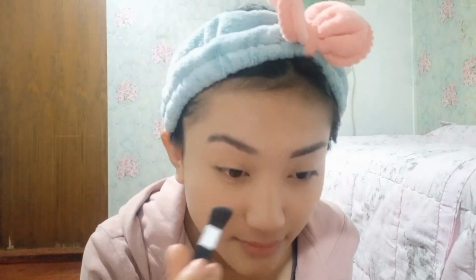Okay, now it is time for my eyes. I usually don't do my eyes, but just for you, okay? Just for this video. Also, I'm using this small brush. I left home and didn't bring all the brushes. I just put a few brushes. I'm using this color. It's not good.